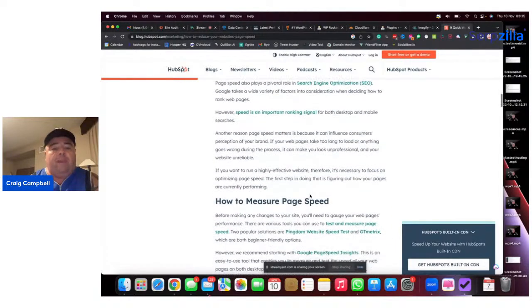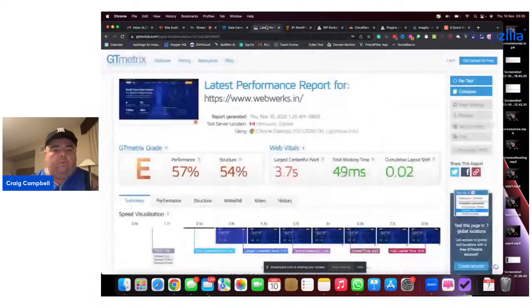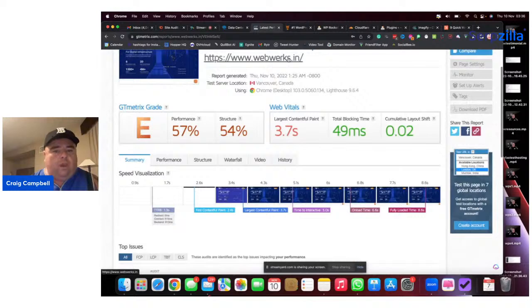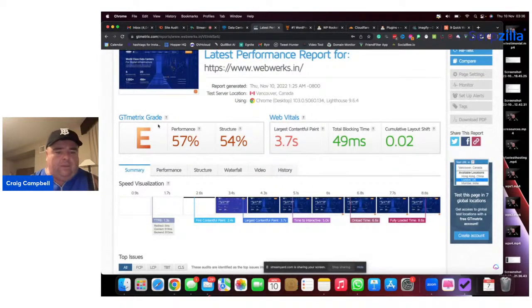Now, how do you measure site speed first and foremost? We will be talking later on in the show about different websites, and WebWorks is one of the ones that we're going to be looking at. Using a tool like gtmetrix.com allows us to initially analyze how a website's performing. It will tell us a score for the website, performance, structure, largest contentful paint, and so on and so forth.